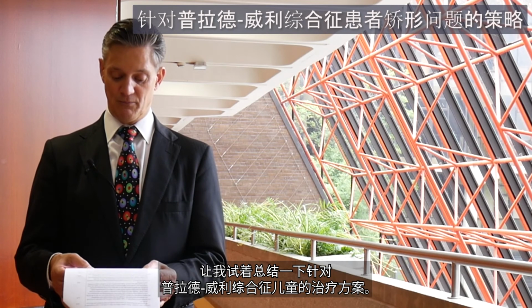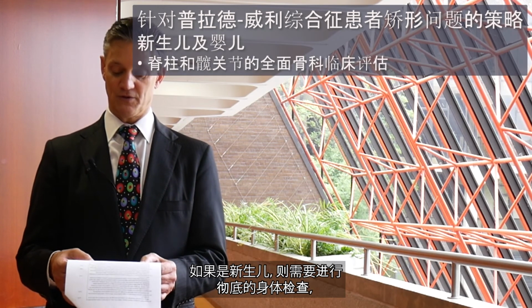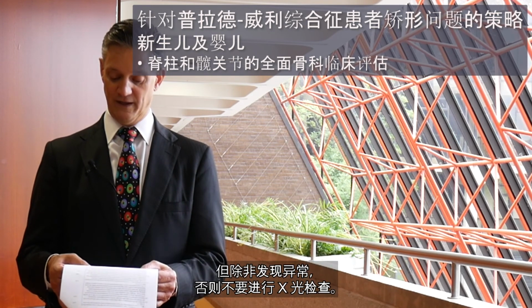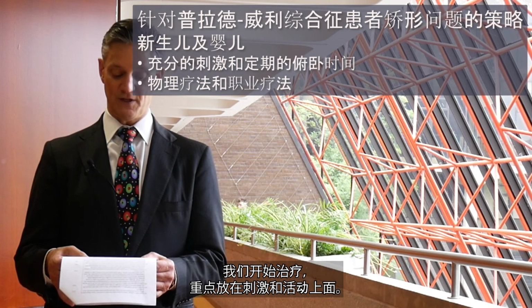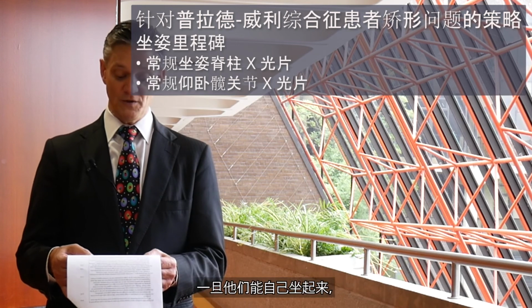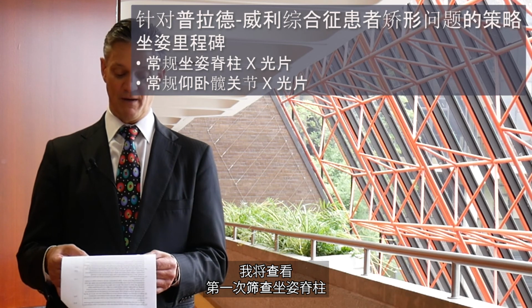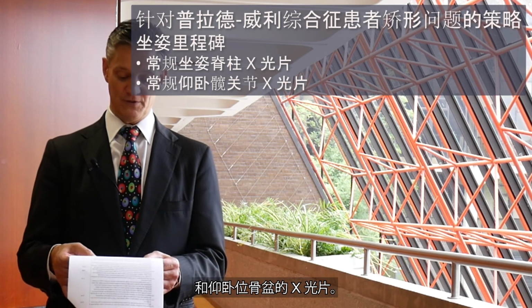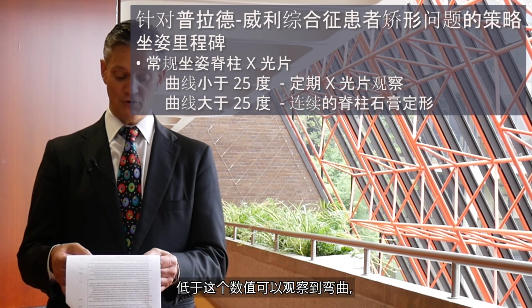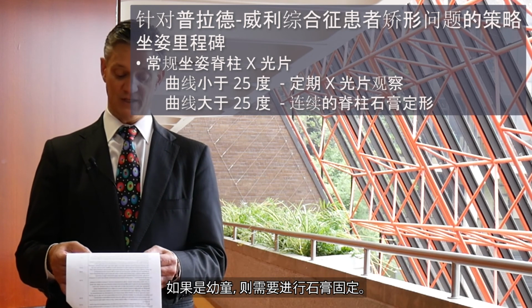Let me try to summarize my protocol for children with Prader-Willi syndrome. As newborns, they need a very thorough physical examination, particularly their spine and hips, but no x-rays unless there are abnormal findings. We start therapies and emphasize stimulation and activities, delay independent upright sitting. Once they do start sitting on their own, I will obtain the first screening sitting spine and supine lying down pelvis radiographs. For the spine, 25 degrees is a break point, below which a curve can be observed, but over which a curve needs to be treated, which in a young child means casting.